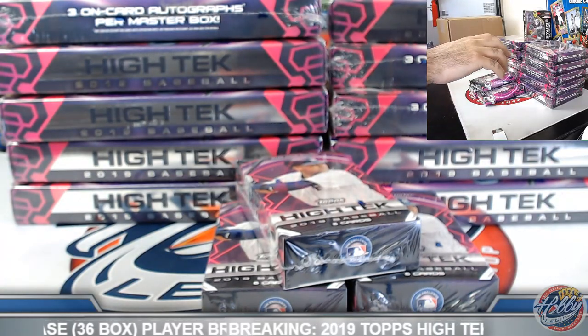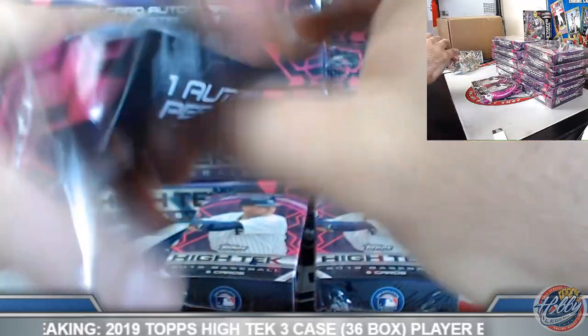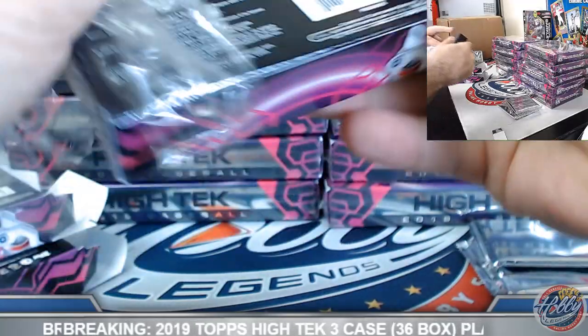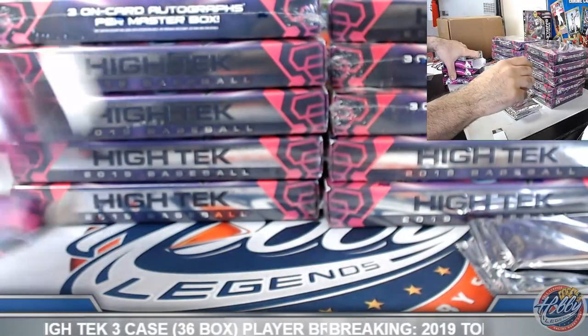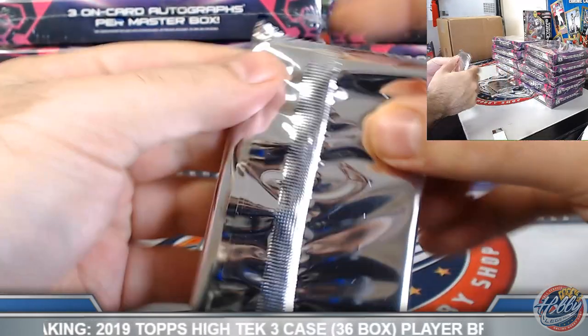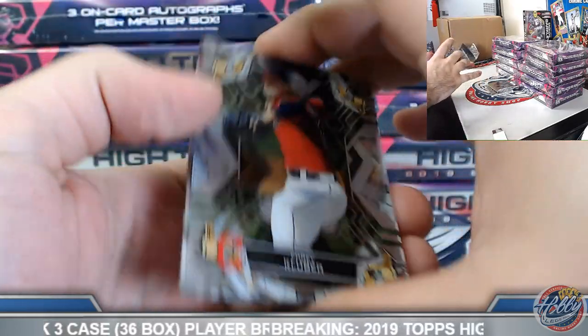Box number two. Well, we've got the awards season out of the way there primarily. On with the winter gossip and free agent signings, right? Box. Good luck.